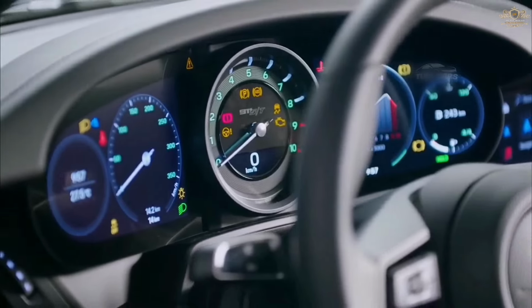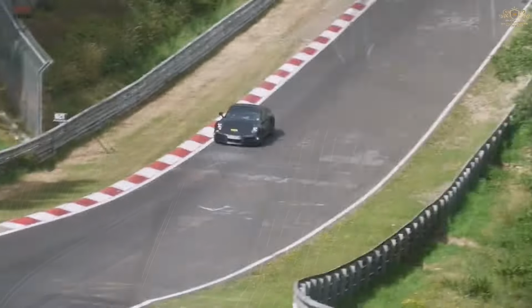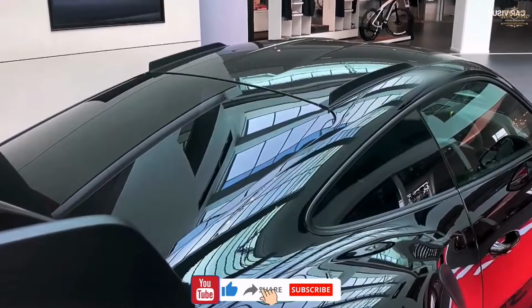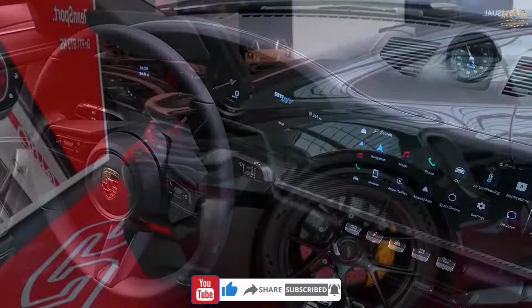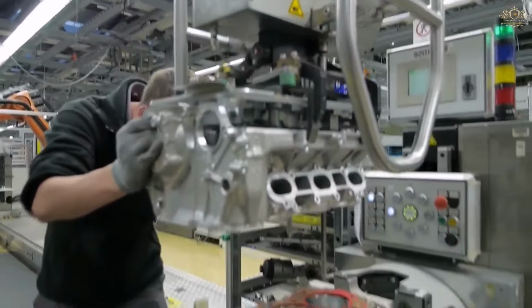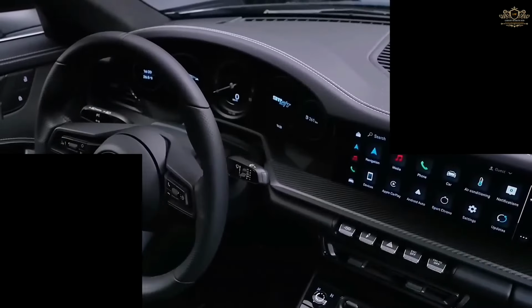Immerse yourself in the seamless fusion of cutting-edge technology, unparalleled performance, and timeless design that defines this automotive masterpiece, Porsche 911. The Porsche 911 has been a remarkable symbol of luxury and performance for decades. Marvel at the sleek, aerodynamic silhouette of the Porsche 911, a true icon that seamlessly blends heritage with modernity.